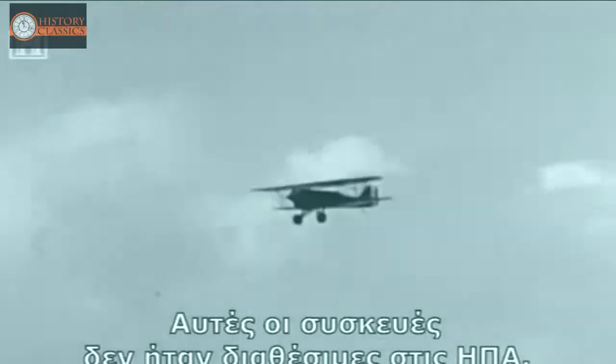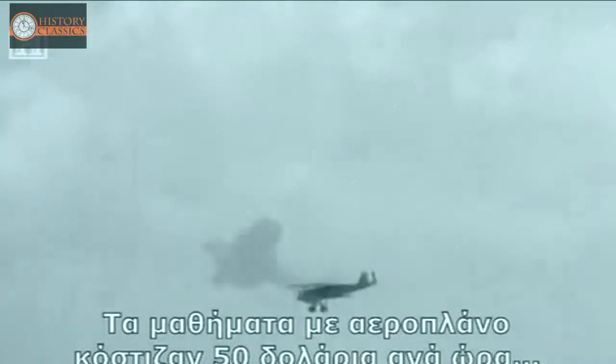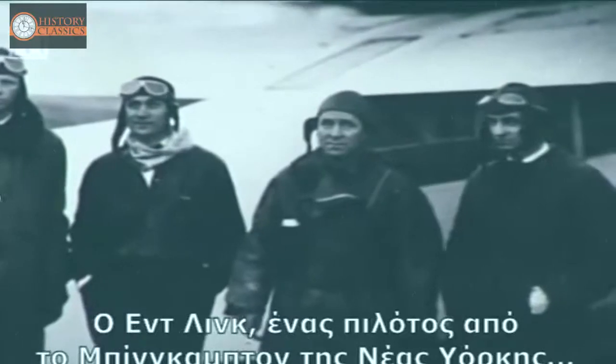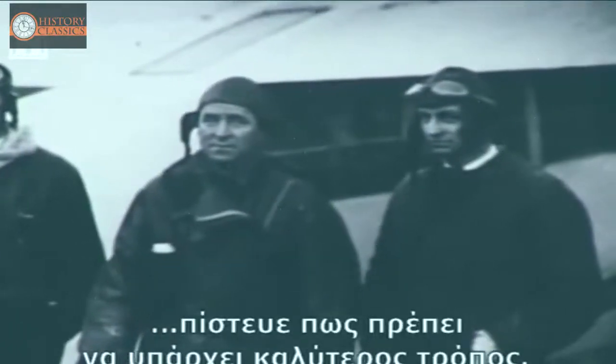In the US, not even these devices were available. Lessons in a real plane cost $50 an hour for what was often no more than a harrowing joyride. Ed Link, a young pilot from Binghamton, New York, decided there had to be a better way.